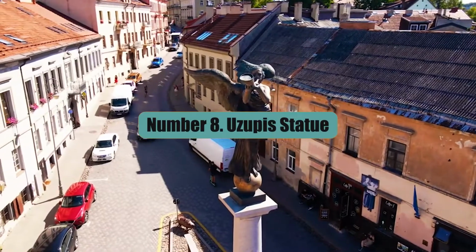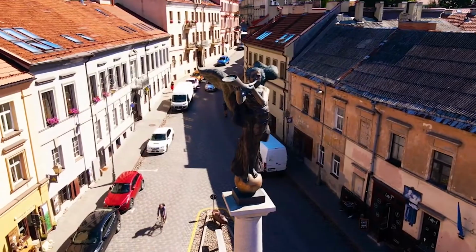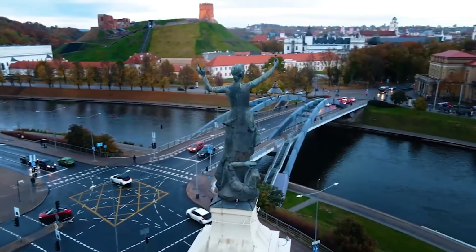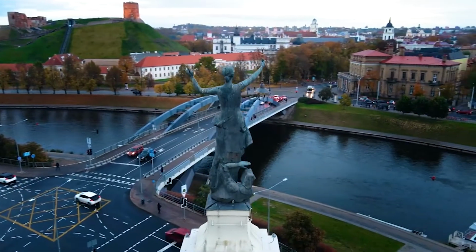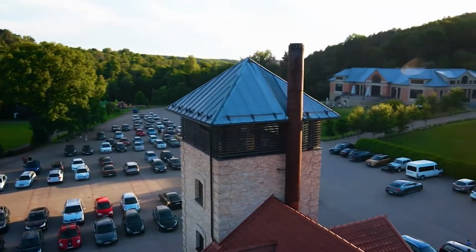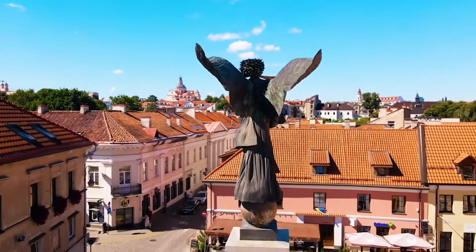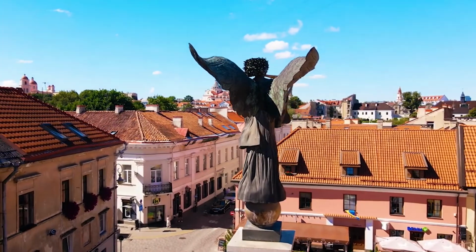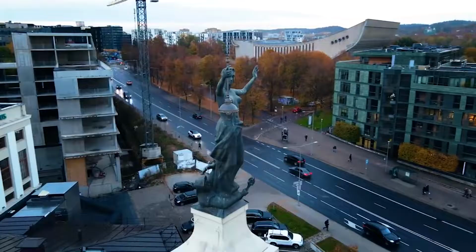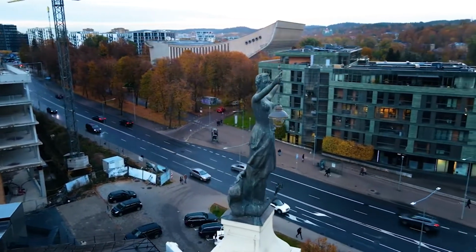Number 8. Uzupis Statue. Uzupis is the city's most artistic and bohemian neighborhood. The Vilnia River loops around it on three sides, giving it a square shape. The self-proclaimed republic, whose name in Lithuanian means beyond the river, has its own look, feel, and identity. This is perfectly shown by the Angel of Uzupis, a beautiful statue in the center of the city.